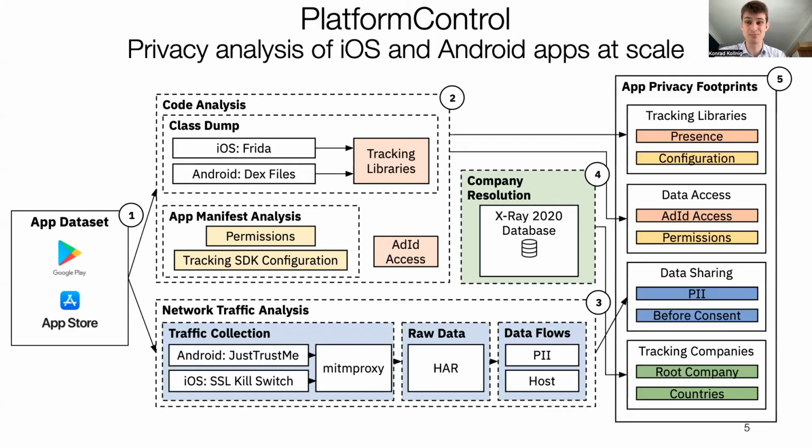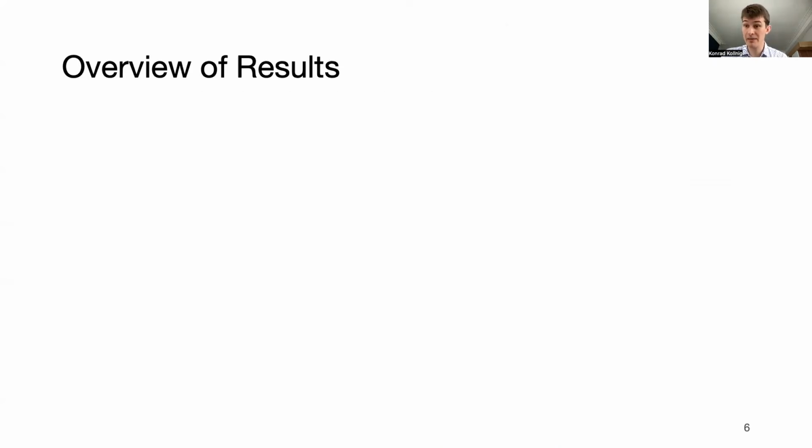And since privacy is pretty complicated, we didn't just put forward a single measure to characterize privacy, but rather came up with fine-grained app privacy footprints to characterize apps' privacy practices. Oh, and as I mentioned, all of this is open source, publicly available, and we hope it's going to be used in follow-up studies. As for our results, we made 3 main findings.